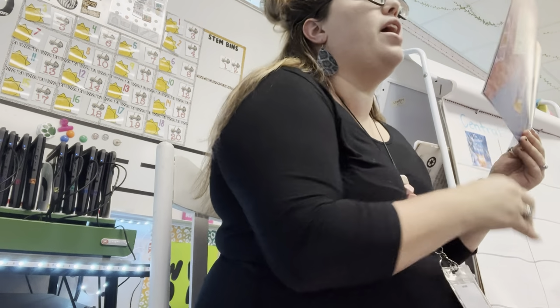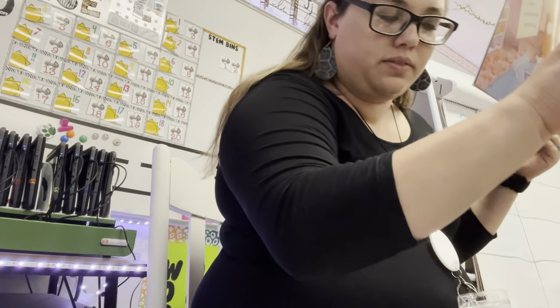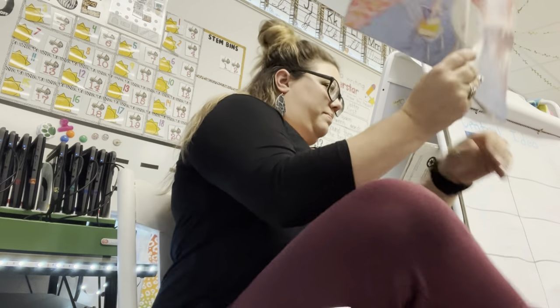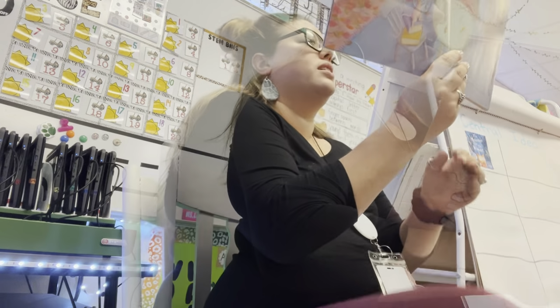So who are my characters? The mouse and the owl. And? And the rabbit. And there's one more character. The monster. The monster doesn't show up, but it talks about the other character.